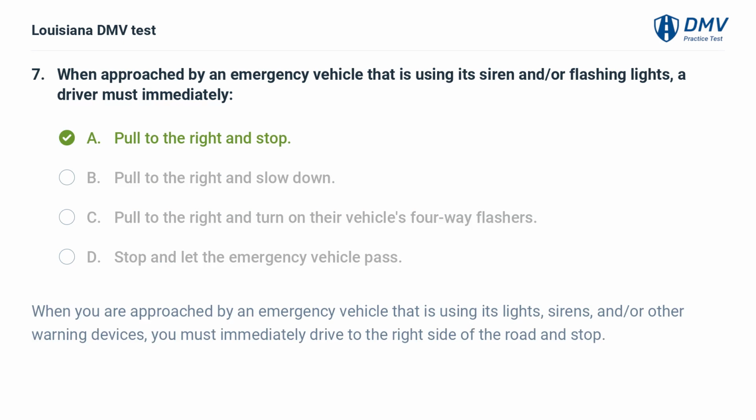A. pull to the right and stop. When you are approached by an emergency vehicle that is using its lights, sirens, and/or other warning devices, you must immediately drive to the right side of the road and stop.